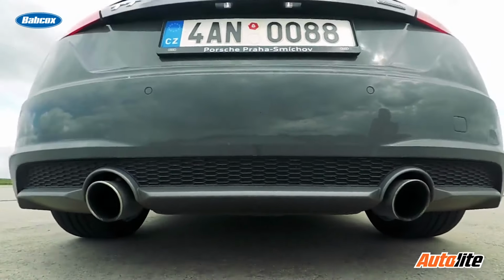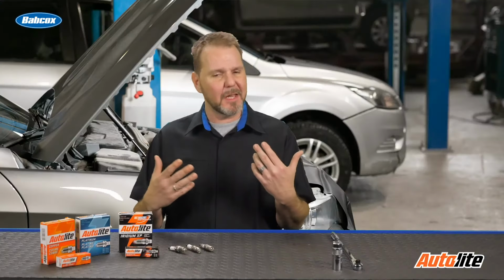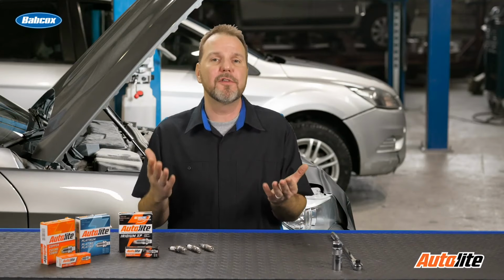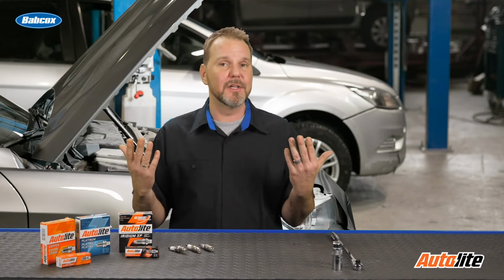Also, look for poor acceleration. Maybe poor throttle response. It seems like we're missing that connection from the actual time we step on the throttle to the actual time we're picking up some speed. Those could be another indication that we're having some spark plug issues.